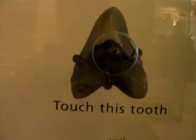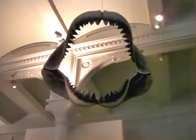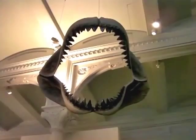That big one is Carcharodon megalodon. There's another one you can touch too. I heard the edges are still sharp, but I can't really reach it from here. Yeah, they probably don't want you to cut your fingers. And yes, I know the megalodon is very close to modern day. And that's a full-sized jaw, just to give you a clue on how big it really is. Actually, you probably can't tell because it's so high up.